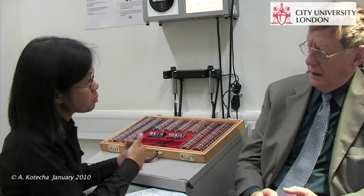In my job, I have to drive quite a bit. Will that affect my driving? Will I have to report that? At this moment in time, the best thing to do is to go to the hospital, and they'll be able to advise you whether you can drive. As I say, it's very early changes, only affecting one eye, so it's unlikely to affect your ability to drive at the moment. So I wouldn't be too concerned.